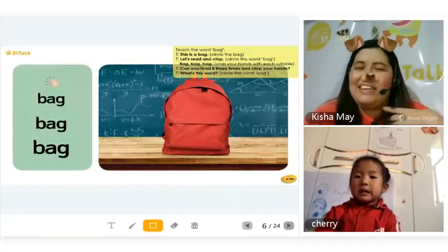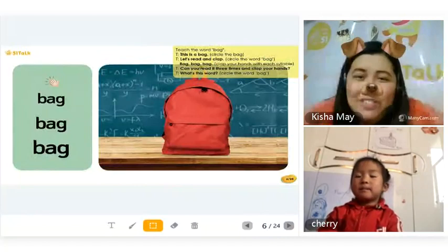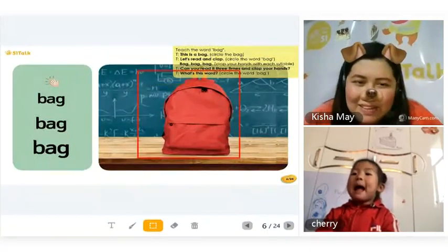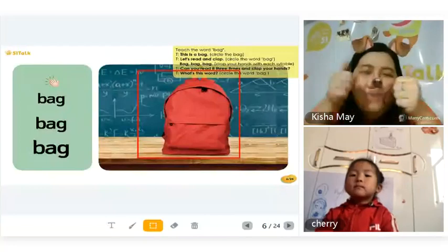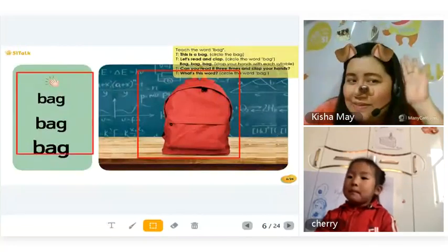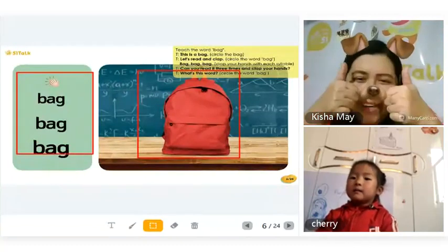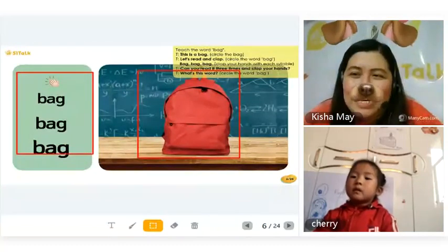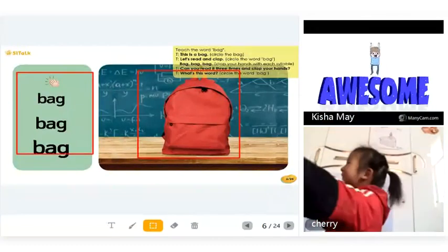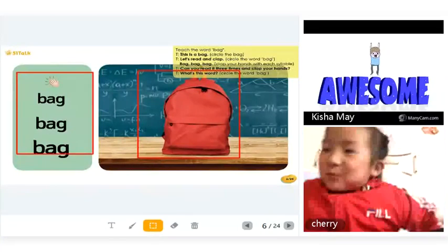Yes. Very good. Look at the picture. What is this? Cherry? Bag. Yay. Correct. Bag, bag, bag. Very good. You're so cute. This is for you. Here. You are awesome. Yes. Very good.